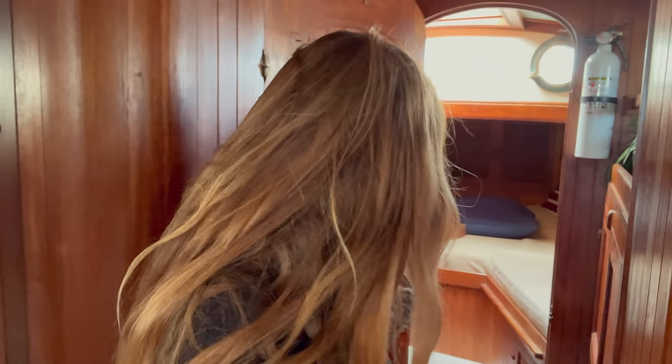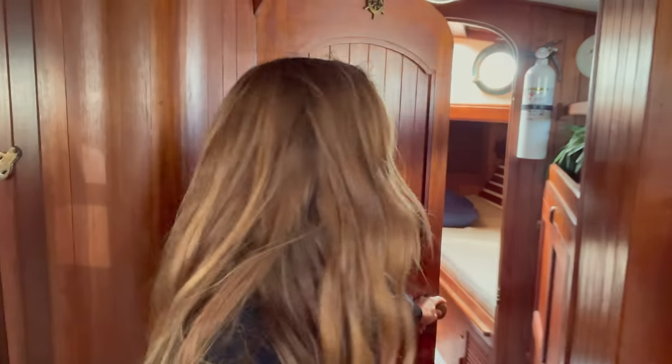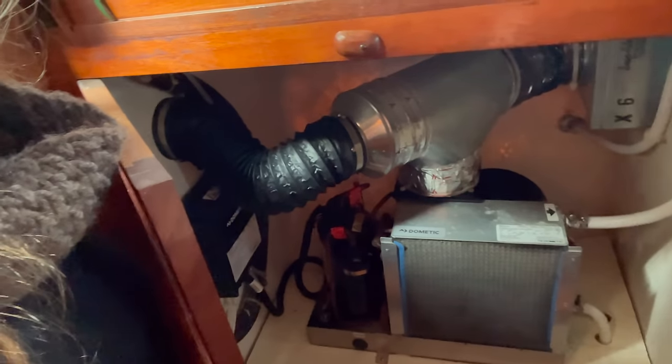So this door is actually super cool. I'm in the salon right now and this is obviously the door to go into the V berth and the head area, but it also is the door to the head. So this is where our hanging locker would be. But it's not. They've installed a 16,000 BTU air conditioner in my closet.